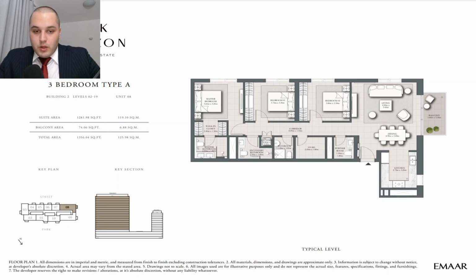Now, these are three bedroom units which are available only in building 2, which is the taller one, with 19 floors total available. You can find this type of units from second to 19th floor, and you can see that the internal area of these apartments is 1,282 square foot, or 119 square meters. It has an average smaller size balcony, which is 75 square foot, or almost 7 square meters. So the total area will be 1,356 square foot, or 126 square meters.